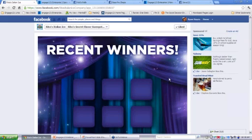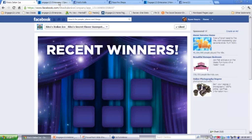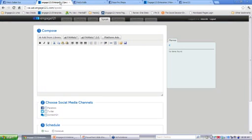But one of the cool things about this that caters especially well to the way that Engage121 is set up is we've taken all of the different contests across all of their pages and linked them all together in their account. So we'll go ahead and take a look at actually how this is published.